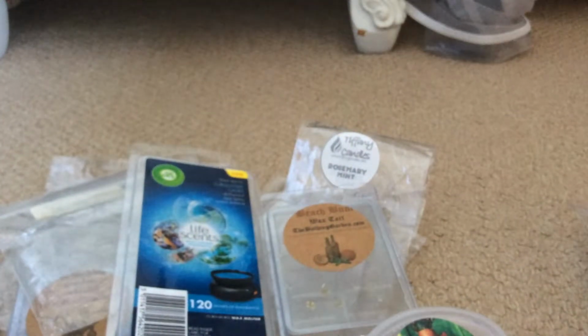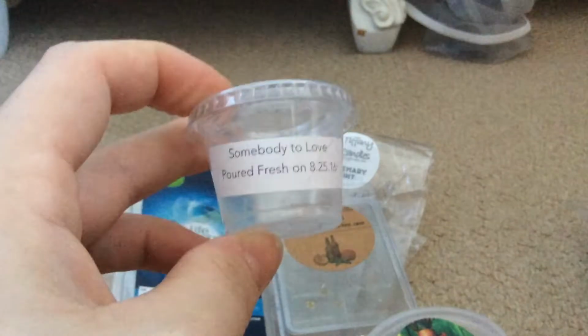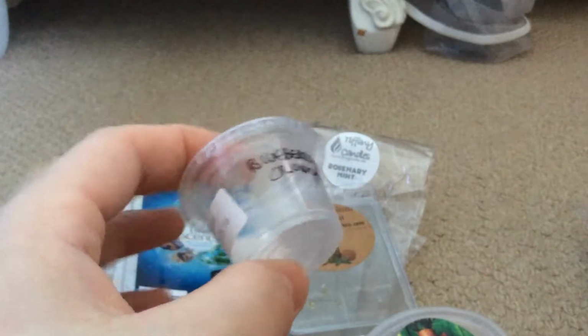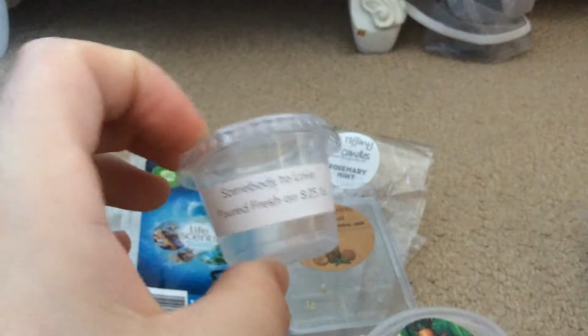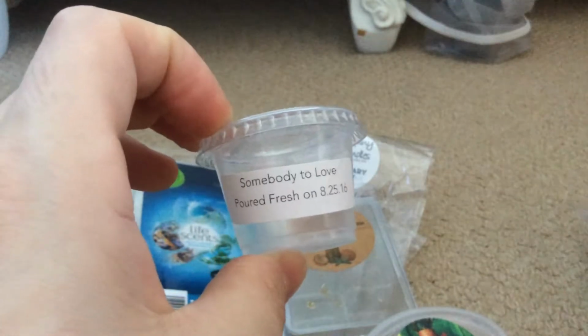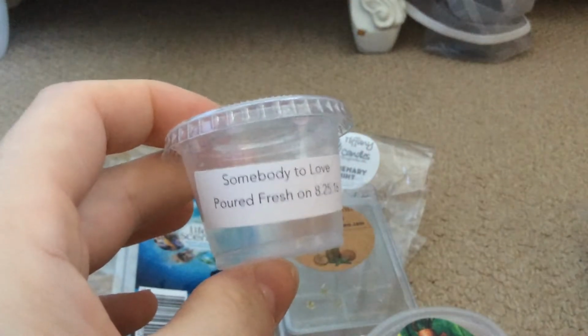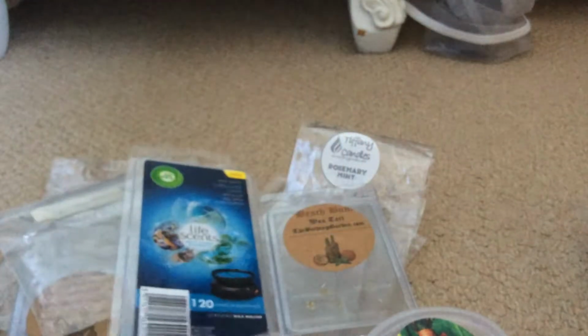Getting to the bottom here. So this one is Somebody to Love by BCS, and that is Blueberry Cobbler Crunch. I melted this morning. It was a very bakery blueberry. Normally I hate bakery notes, but this, I could stand it and stay in the room within the 4 hours. Purely because of the blueberry in it, but the bakery did get down my throat eventually. So not one I will purchase, but I'm glad I could try it.